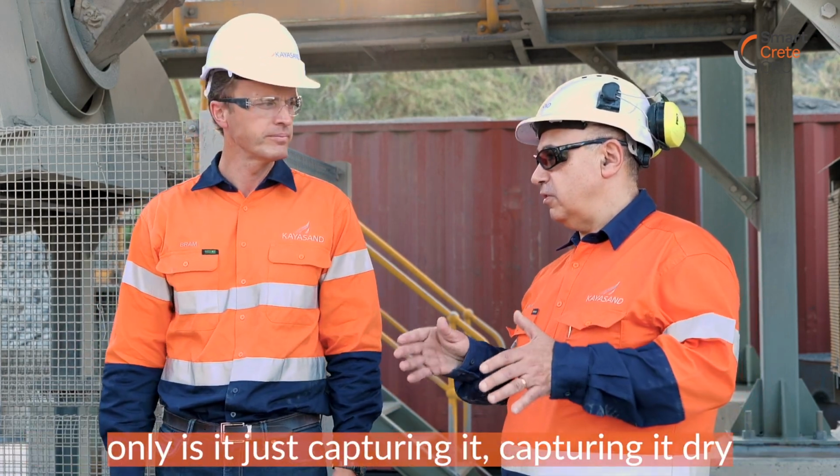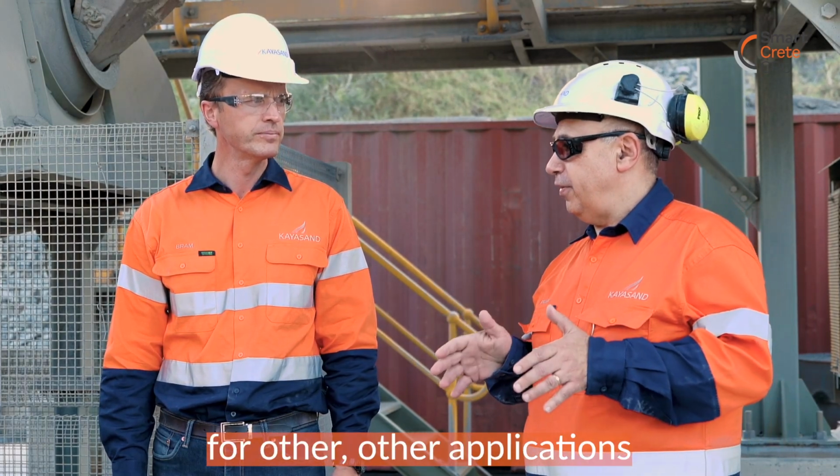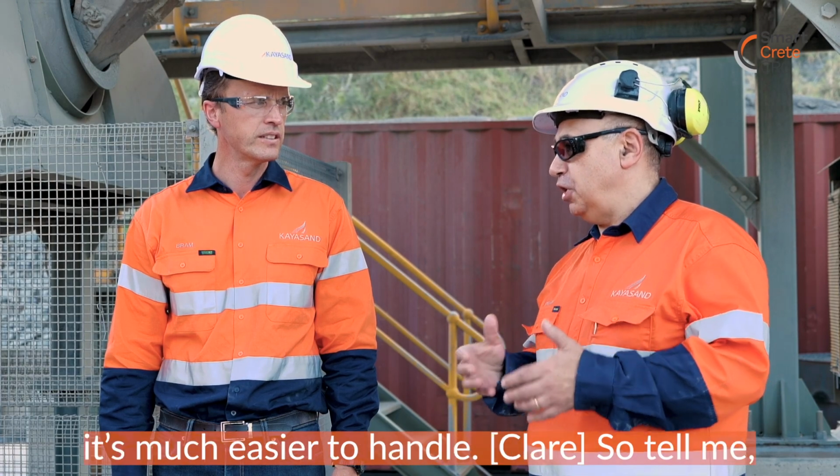And not only is it just capturing it, we're capturing it dry so you can utilise it for other applications. It's much easier to handle.